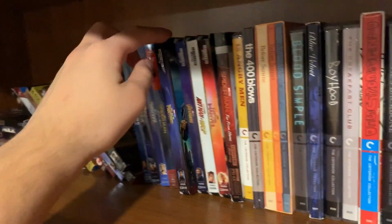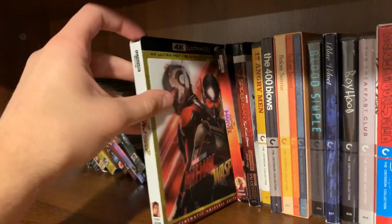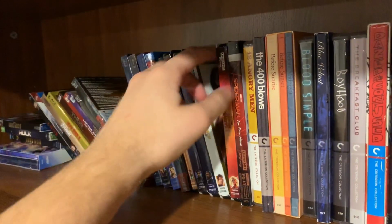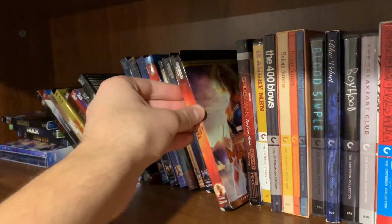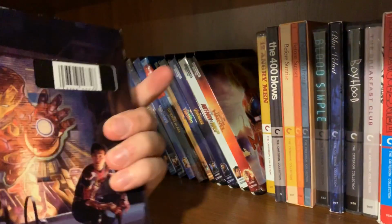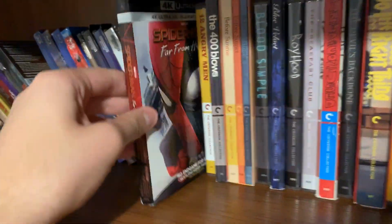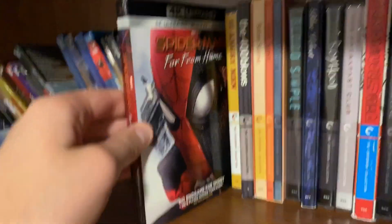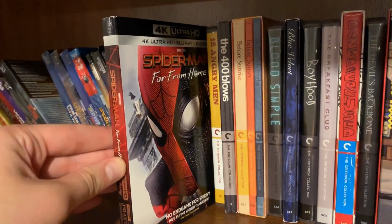And then we have Black Panther, Avengers Infinity War, Ant-Man and the Wasp, love that slipcover. Captain Marvel, not my favorite, but I like to have it in the collection. And then last but not least, Spider-Man Far From Home, which I got for like $8 on Black Friday from Walmart, which is incredible. Actually, no, I got this before Black Friday because Walmart made a pricing error and I price matched it to Target for $8. But really cool. Great movie too.